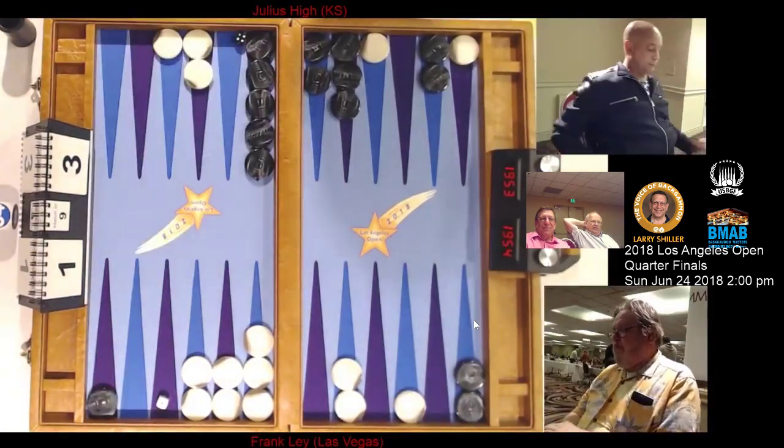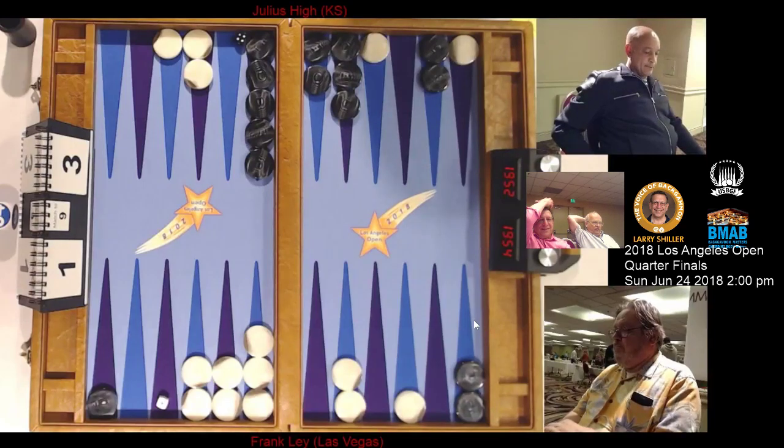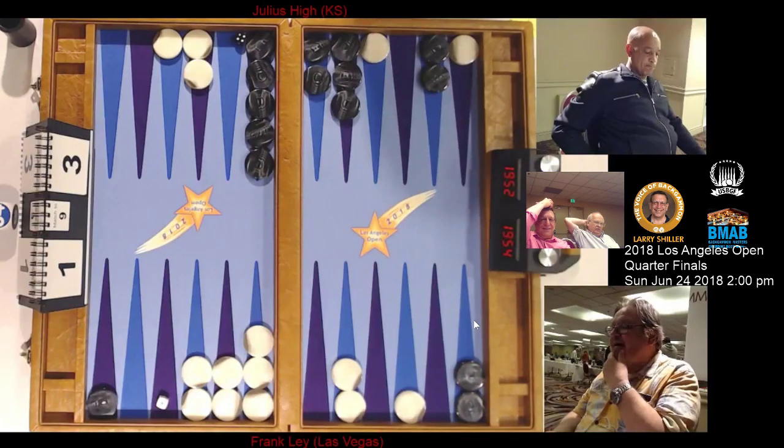He's got little to gain by hitting these, and a ton of return shots.